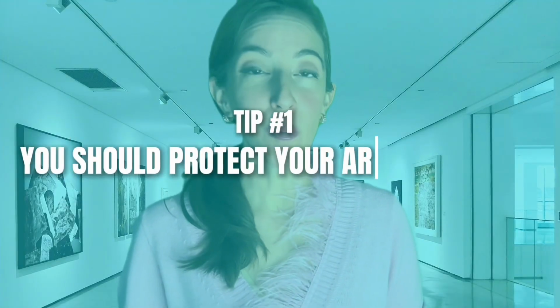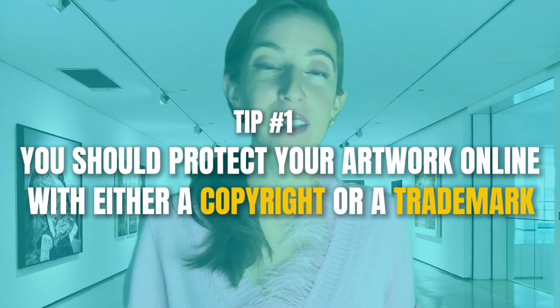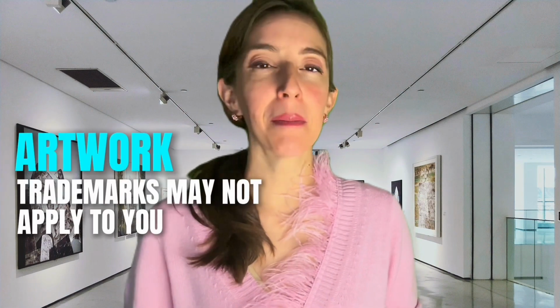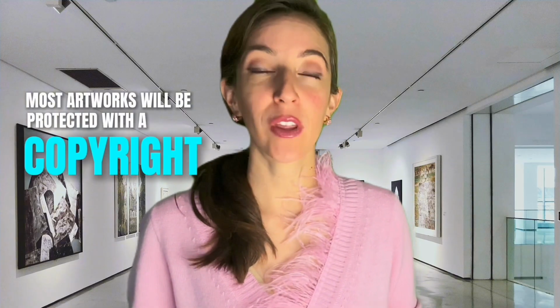Tip number 1. You should protect your artwork online with either a copyright or a trademark, depending on which one applies to you. Now, more than likely, if we're talking about artwork, trademarks may not apply to you. For more information on whether a trademark may apply in your case, make sure to check out that video right there. But most artwork will be protected with a copyright.